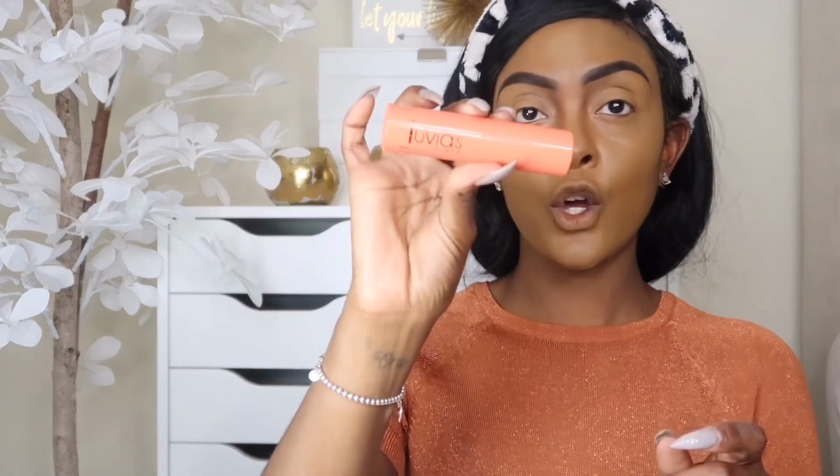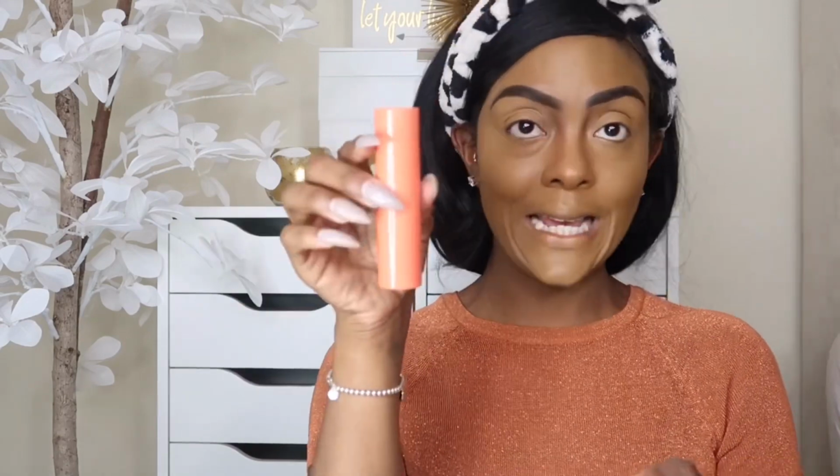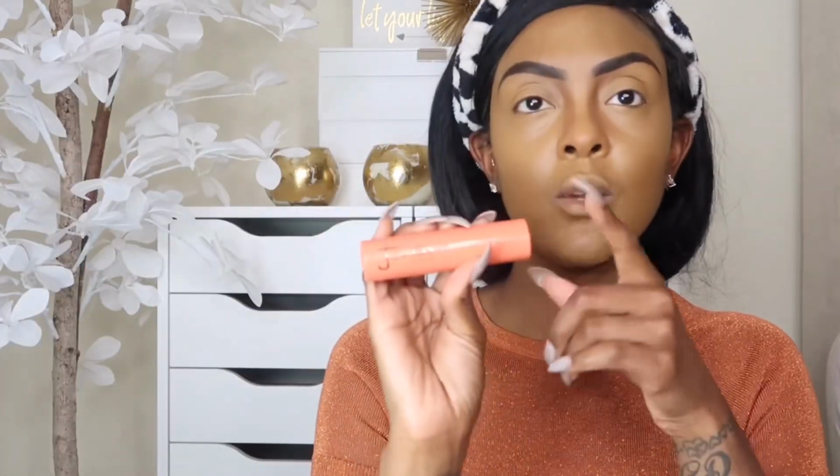I'm gonna use my Anastasia. I'm sorry, that was a Juvia's Place cream contour in the shade Katsina. I don't think these are in Ulta anymore because these used to be in Ulta. I should have picked it up then as well because I was searching high and low. But they do still have these on the site. Go check them out. Juvia's Place.